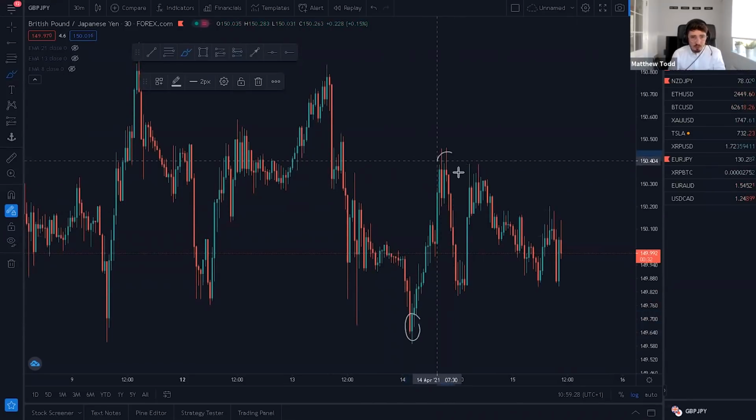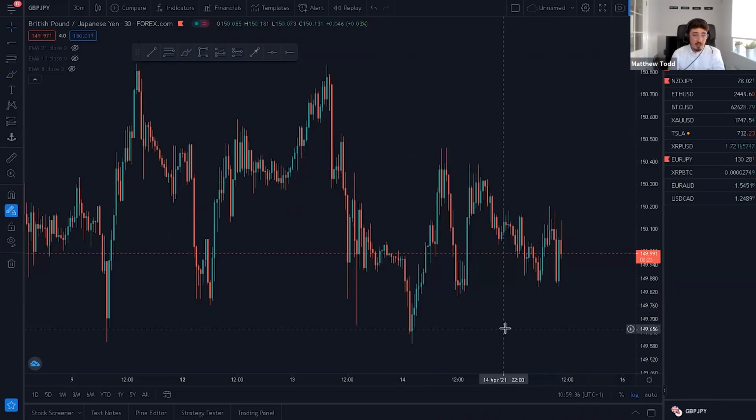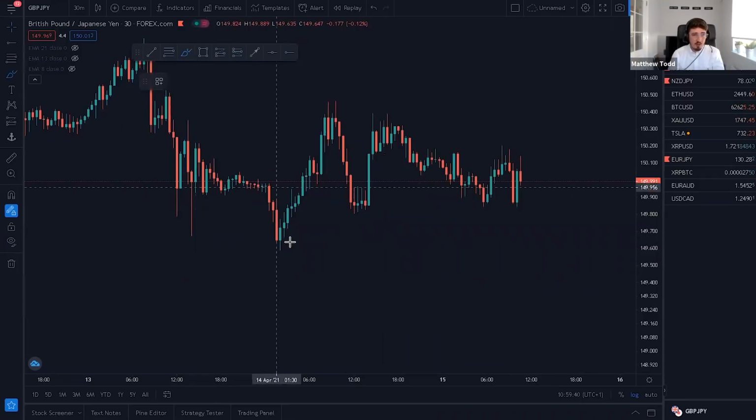Structures flip bullish up here. This is the push. Structures flip bearish again. At the moment, 30-minute structure is actually bearish. We're in selling territory, and the reason behind that is because this is your high, this is your low.